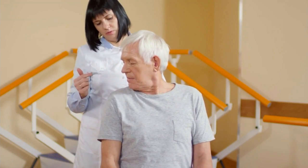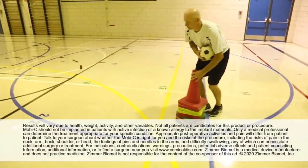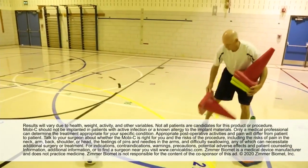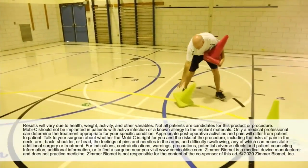Candidates for the cervical disc include patients that have 1 or 2 level degenerative discs in their neck. They are typically symptomatic for a period of time and have failed non-surgical measures such as medications, injections, and physical therapy. These patients undergo surgery for continued pain in the neck and the arm. It's important to note every patient will experience a different post-operative activity level depending on their own factors. But for this patient, cervical disc replacement procedure was life-changing.